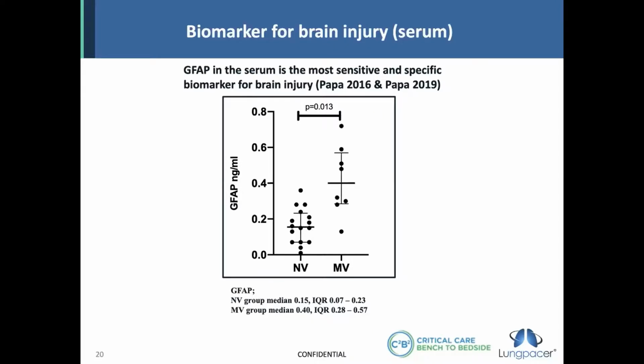In fact, the FDA in 2019 approved the use of this marker, along with other markers, for example, to indicate a CT scan for traumatic brain injury patients. We can see here the data for the never ventilate group, where we observe 0.15, and data for the mechanical ventilate group, where we observe 0.40.